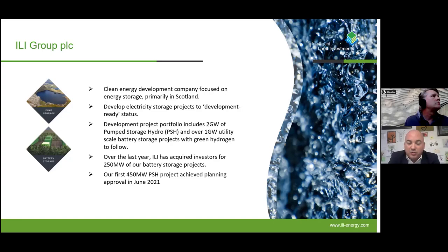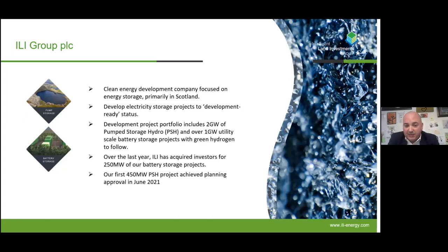At the moment, we've got over 2 gigawatts of pump storage, 3 major projects, and over 1 gigawatt of utility scale battery storage. What we deem as utility scale is 50 megawatts plus. And we're also looking at green hydrogen over the coming period. Over the last year, we've seen a high demand for battery storage. 5 of our projects have now been funded. And as I say, our most advanced project, Red John, it's 450 megawatts, that just achieved planning in June this year.